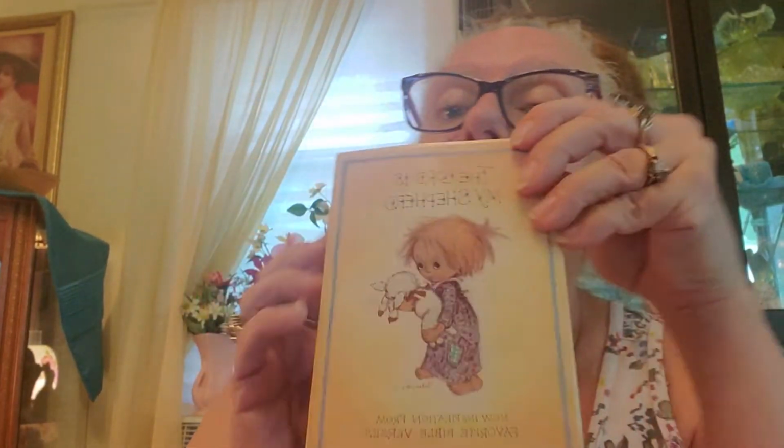Now, the other, I have five books left, and they were Christian religious focused books. There's The Lord is My Shepherd, New Inspiration from Favorite Bible Verses. And it's in really good condition. It was from Hallmark.